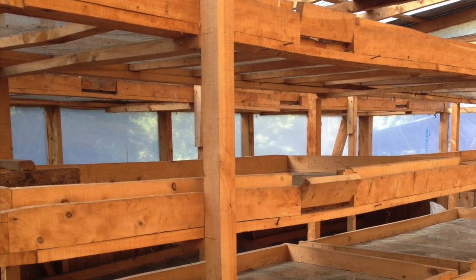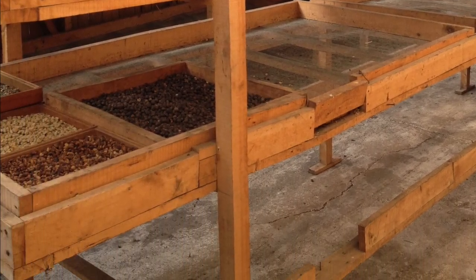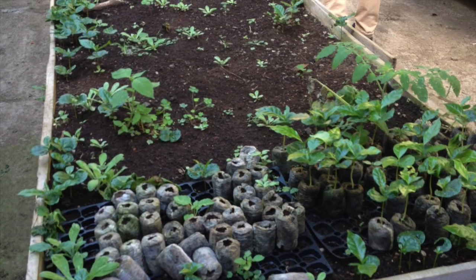After learning about the farm and its environs, we were led to a building which stored the picked coffee beans and laid them out to dry. The building also acted as a greenhouse for coffee tree seedlings.